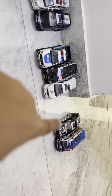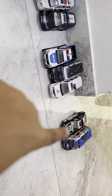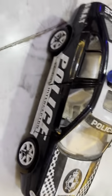is it the van or the Octavia? The Octavia. So guys, this is the Octavia's first generation ever created. Guys, its door opens and it has a white luxury interior. And guys, it has a sunroof but not panoramic. Here's the blue and red siren.